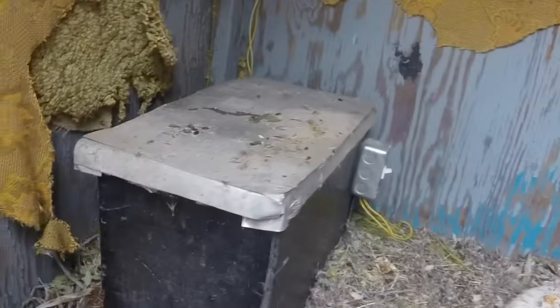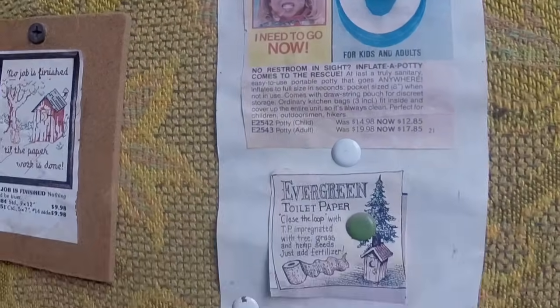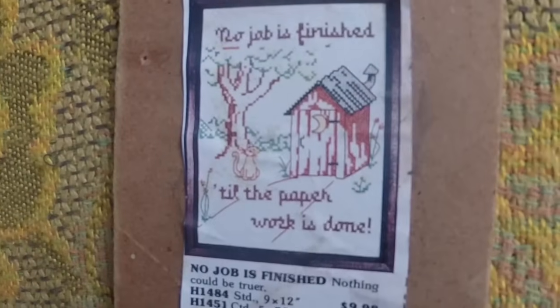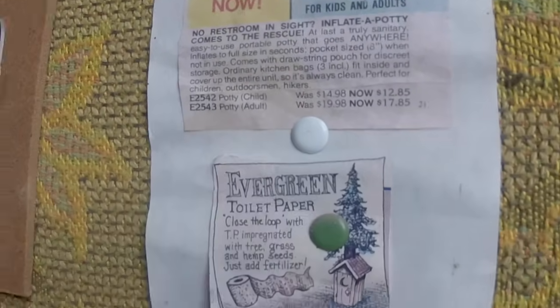I'm really curious about this light switch, man. It says music rolls. Wow, there's still a thing of baby wipes in here. Look at this weird kind of cloth fabric covering the walls. There's a lot of air fresheners in here. There's even some funny stories you can read. No job is finished till the paperwork is done. Or how about this? Inflate a potty. I need to go now, for kids and adults. That's actually a pretty good idea.